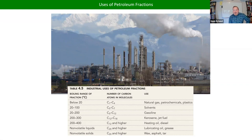So we talked a little bit about how fractional distillation is used in the petroleum industry to refine crude petroleum. Instead of what you saw in the lab, where you have different things coming out the top of your fractional distillation at different times and temperatures, by keeping it a continuous process, they can just take samples at different heights along that column instead of waiting for it to come all the way through.